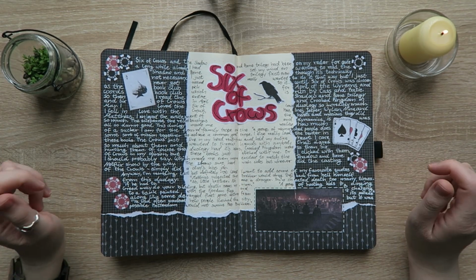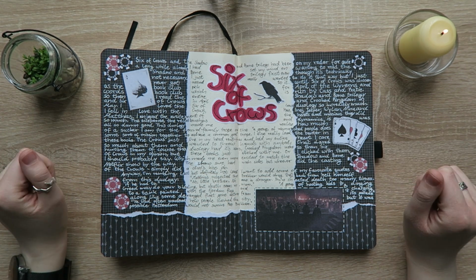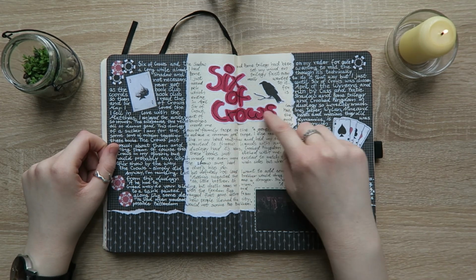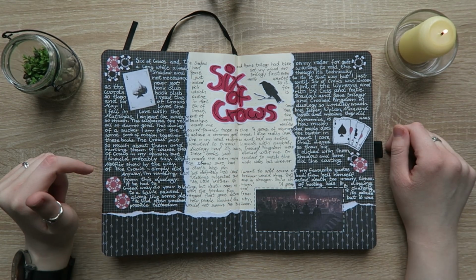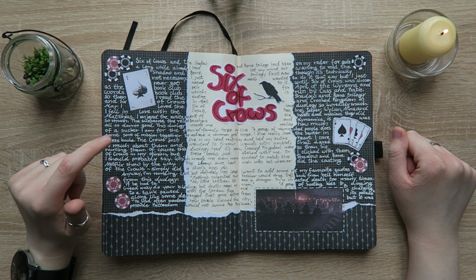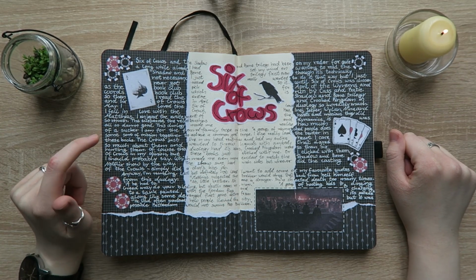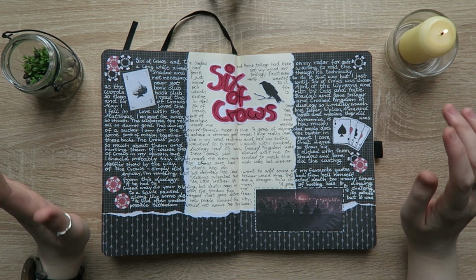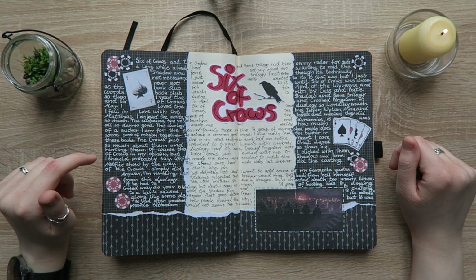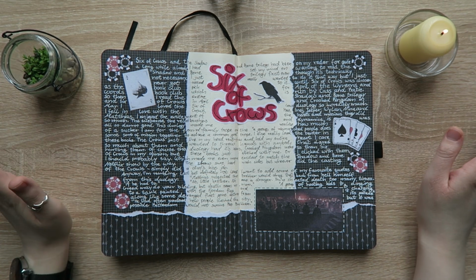Now we are on to my Six of Crows spread, which, oh my god, I am so proud of this spread. It took forever. I got these pictures from Pinterest, and I did this myself. Everything that's written in white right here took forever, because I had to do at least 2 coatings with this white gel pen, sometimes 3 coatings. It was exhausting and frustrating, but I love the way it looks now. I am so happy with it.